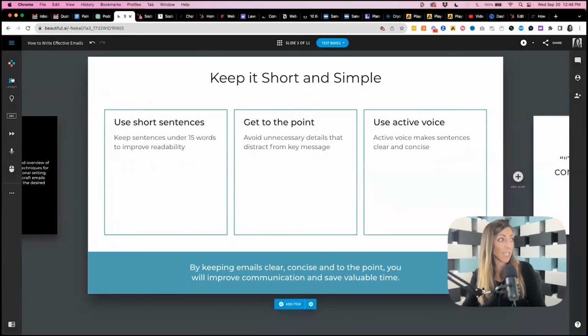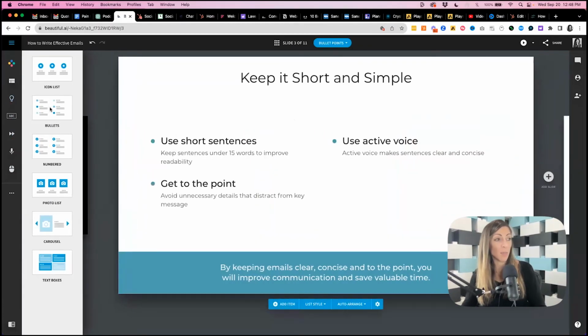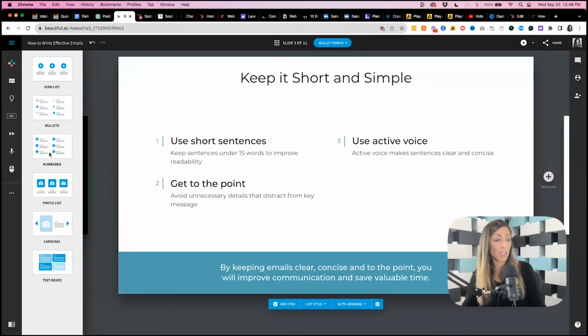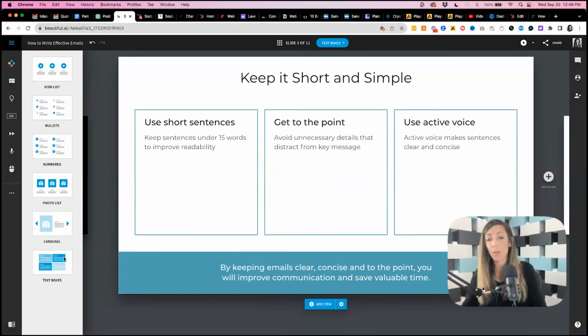If I wanted to redesign this, I could actually choose a different layout. If I wanted to actually change how the slide looks, I can say, give it to me in short bullets, give it to me in 1, 2, 3s, give it to me in pictures, give it to me in text boxes. So if you are trying to communicate information, pictures and slides are always better. This I think is wonderful. Play with it a little bit and see how it can actually get you up and going faster.